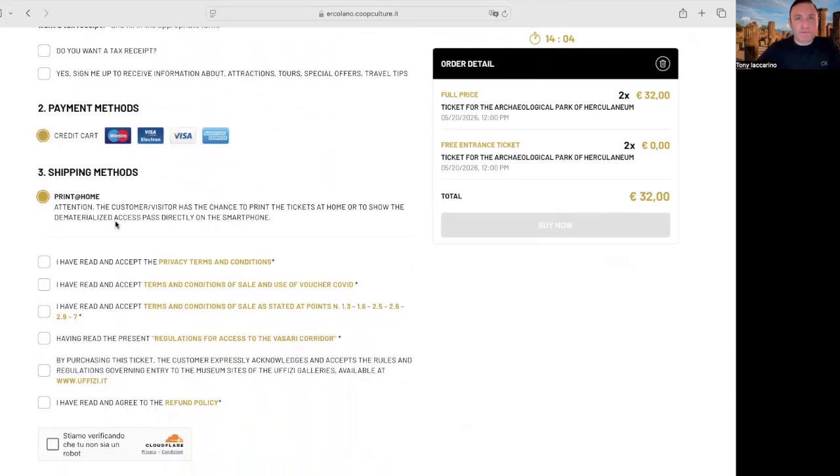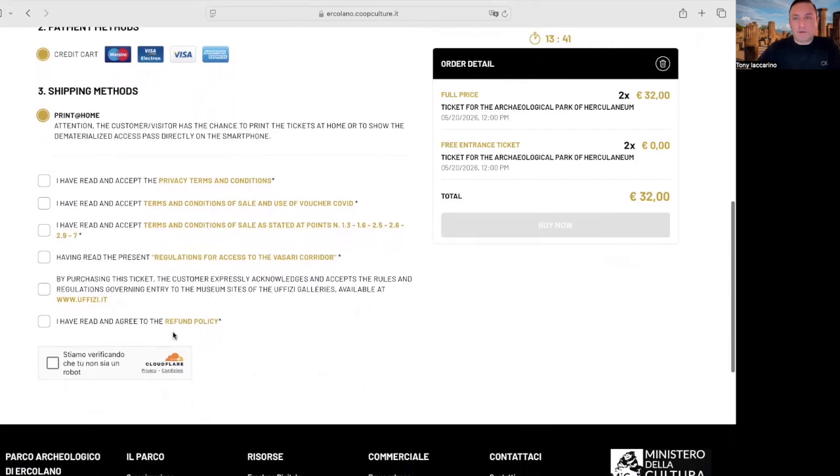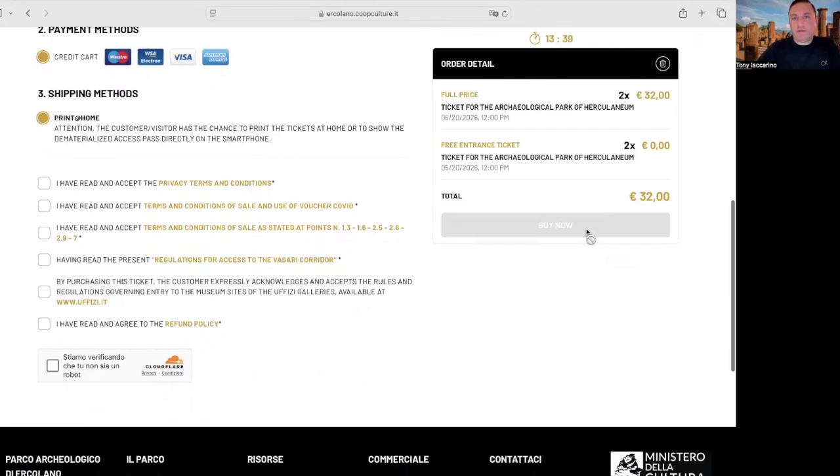You can receive the email with the tickets that you can print at home and show the materialized access pass directly on the smartphone. It's the same. Here you can read and accept privacy and terms. Click that you are not a robot, and then you can select buy now. After you finish the purchase, you will receive the email with the tickets in PDF to print and show at the entrance or just save on your mobile.